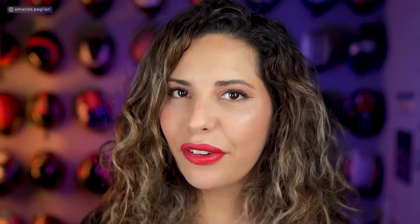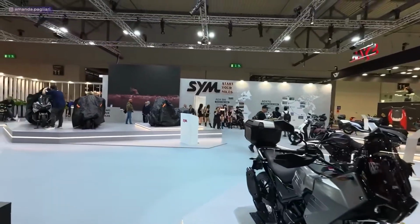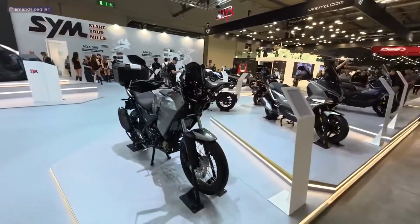Today, we're going to talk about the new trail SYM NHR 300, which was presented this week at the world's largest motorcycle show, Esposizione Internazionale Ciclo Motociclo e Accessori. And at the end, I'll show you the other SYM launches that might come to Brazil, so don't go anywhere.